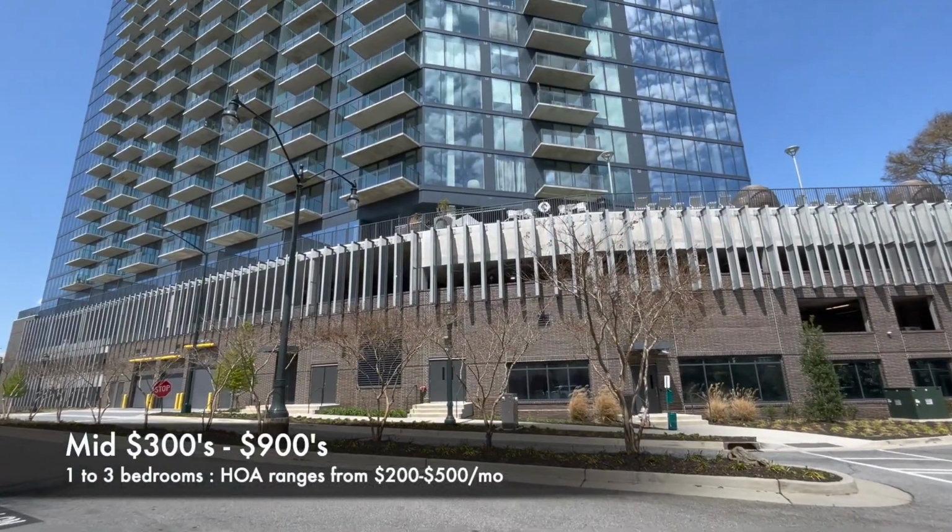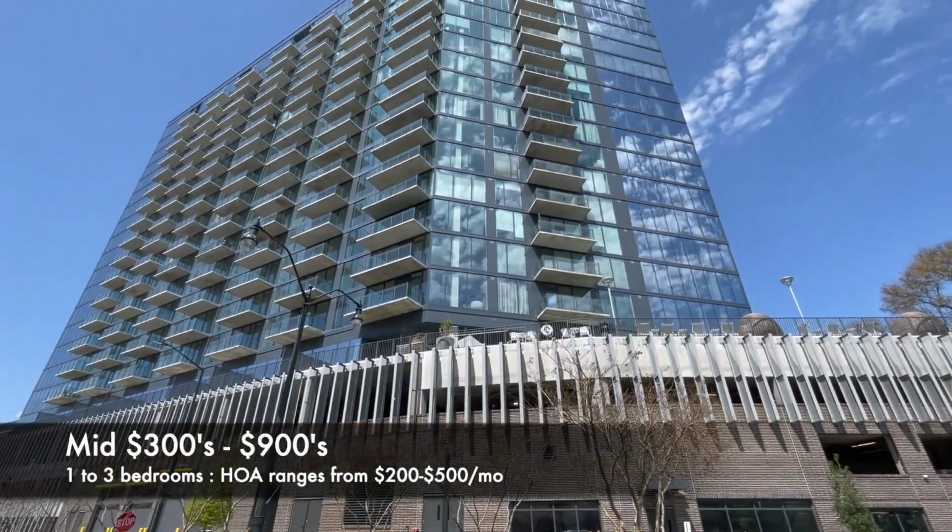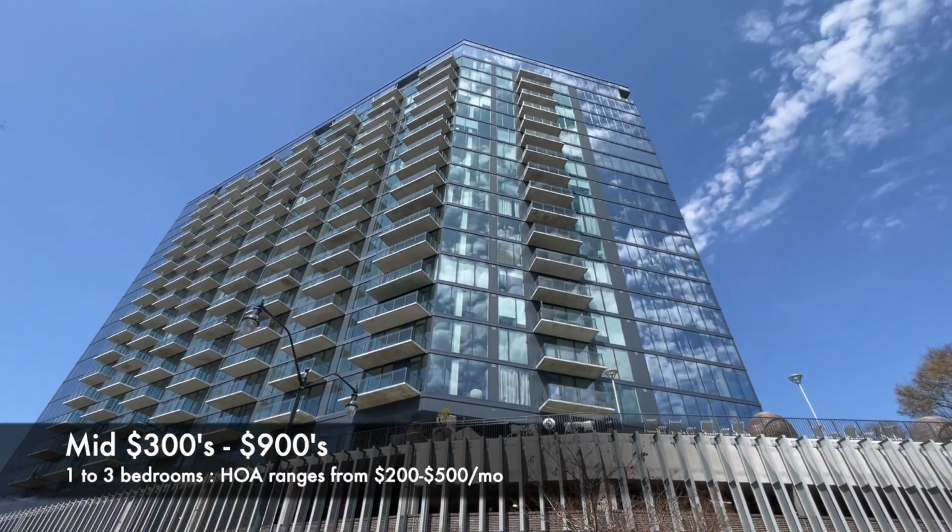So if you're looking for a newer condo complex, this one is called 788 West Midtown. It's on the southern end of the West Midtown area. It's relatively new. They still have units for sale, and they range anywhere from the low 300s for a 1-bedroom, 1-bath. I think they even have a couple studios in the 200s, and they go up to like the 900K range for a 3-bedroom, 3-bath.